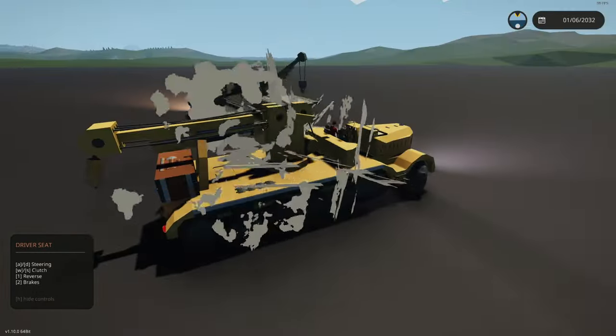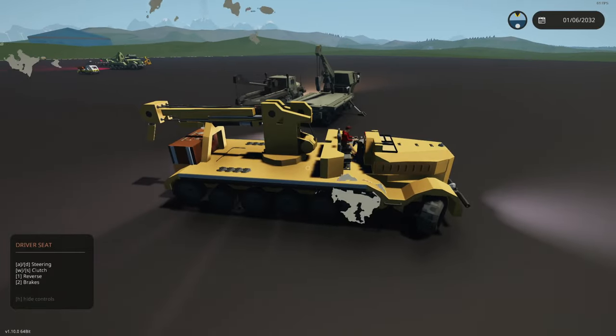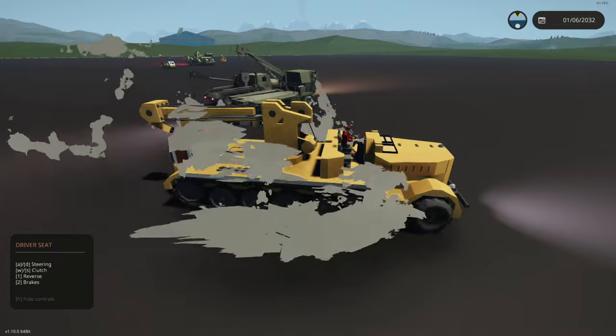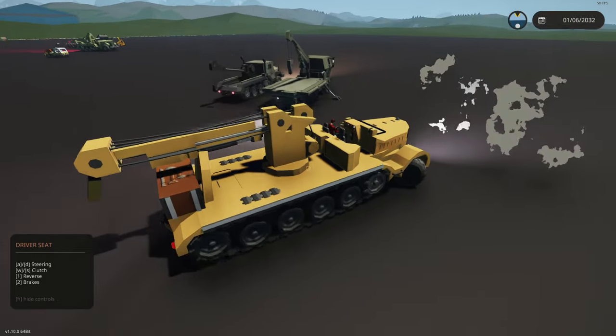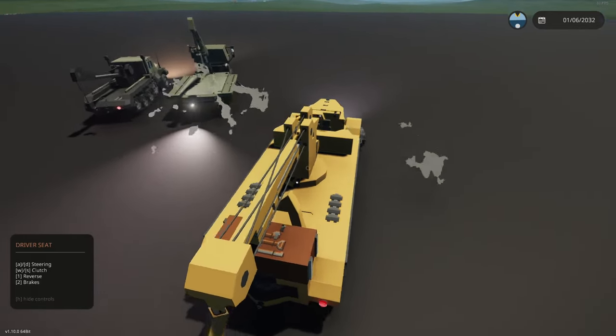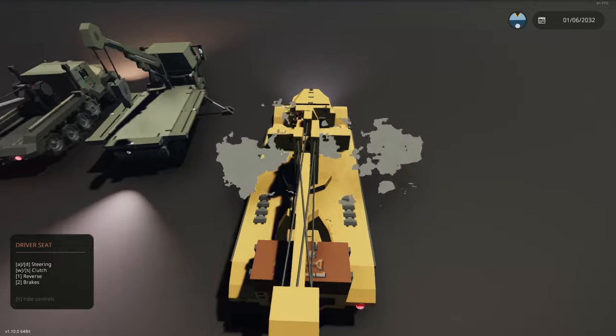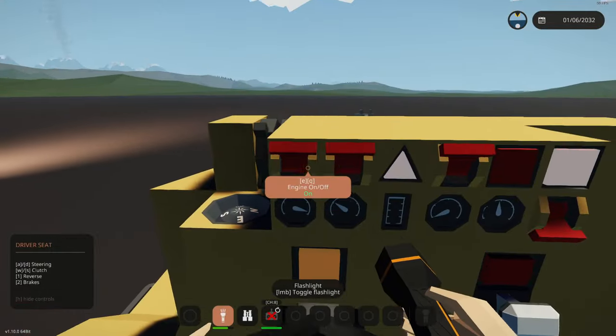So this one is slightly bigger than the other guys right here, but that's all right. I am struggling to actually drive it properly, but that's fine. Don't worry. Here we go. Turning it is a pain in the butt. But that's the same with, like, a lot of these half-tracks. Turning them is annoying. But here we go. Let's get ourselves parked up next to this. Here we go. And let's turn off the engine.